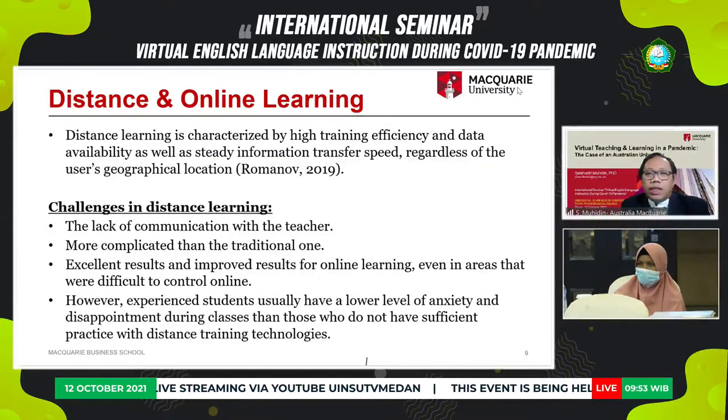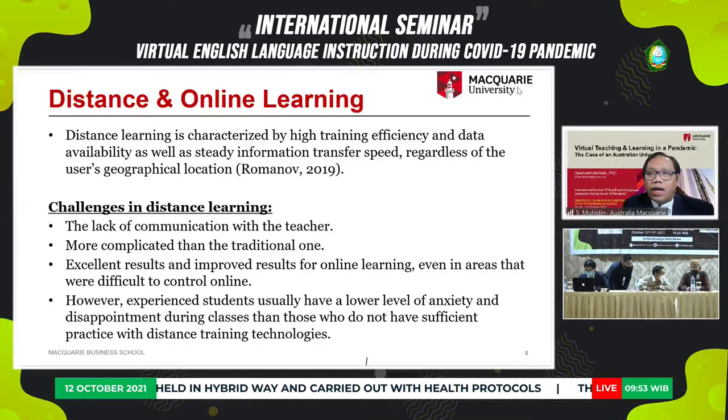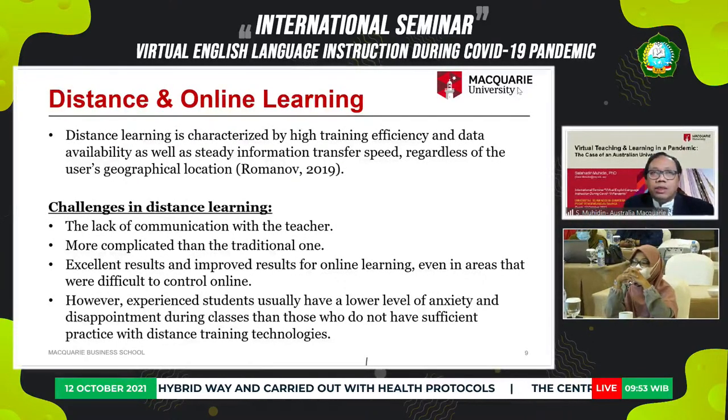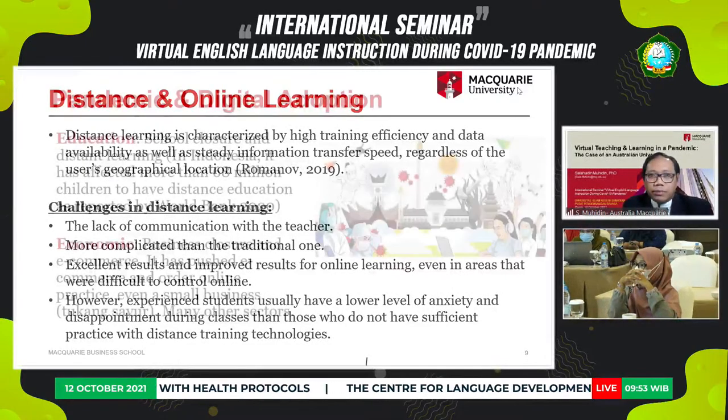So of course, there are some challenges in terms of distant and online learning, in particular about communication and complication from the traditional one. But also, the positive one is there are studies that say there are excellent results from learning online or distant, because this is more motivated students doing it, okay? So that's kind of plus minus doing distant learning.